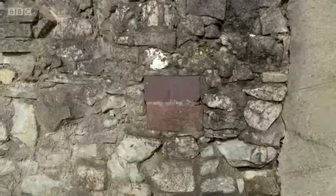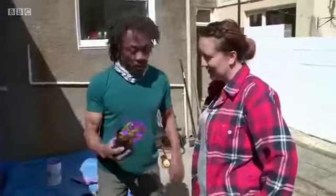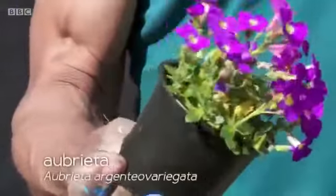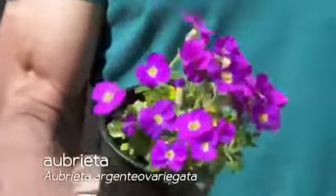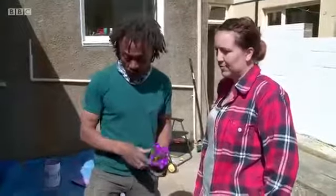Okay. Now, these alpine plants, they will grow in these crevices. They don't need much maintenance, which is good for you. That's fantastic for me, because maintenance isn't my biggest thing in the garden. Now, there's one here. You see this in a lot of gardens. Do you recognise it? Yeah, I definitely have seen those before. So that's called aubrietia. And that's quite common. You see this in a lot of rockery gardens. So I thought that would be a good idea for this wall.